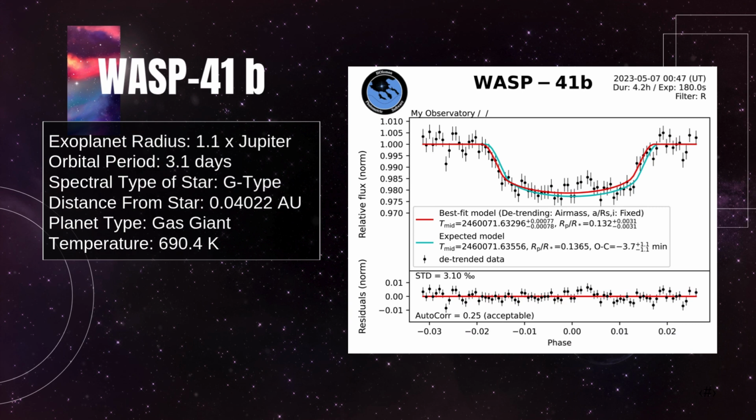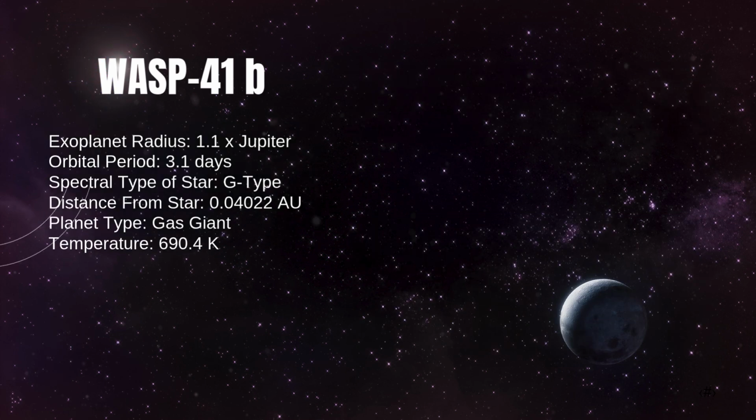Its transit in particular was also helpful in testing orbital alignment, but also transit timing variations and star spots. While WASP 135's transit was detected later than expected, WASP 41's negative O-C value indicates the software detected a transit that occurred slightly earlier than predicted. This was still an acceptable difference.